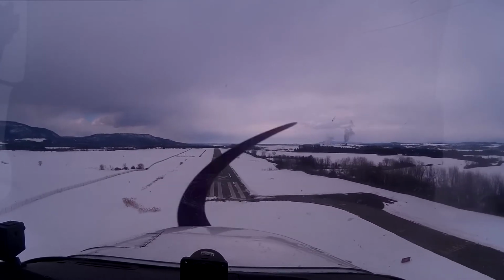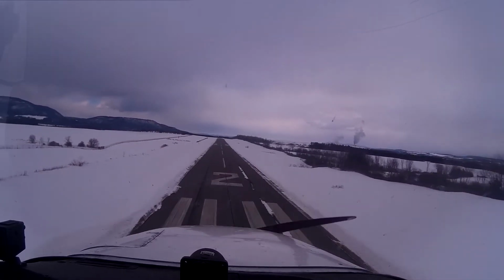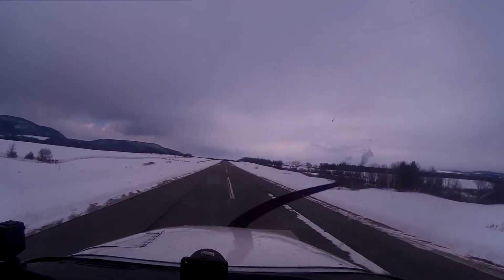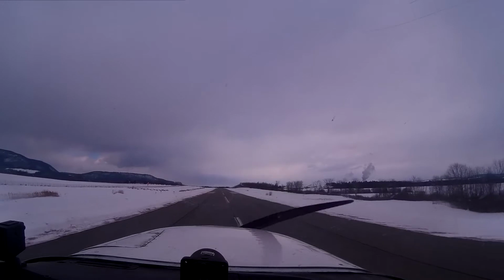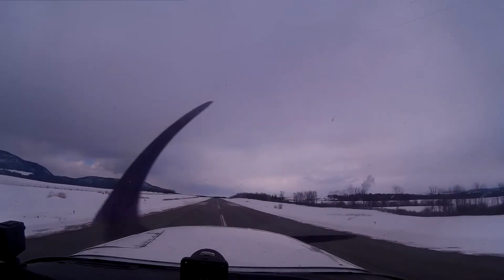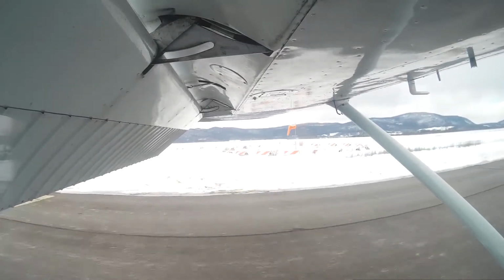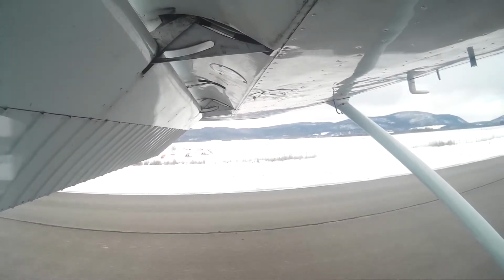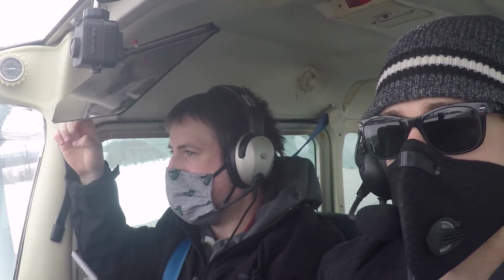Hey, just let the nose come down a little bit more. You've got enough energy to make the runway. Pull back the idle and just kind of let it come down. Oh, keep that off the ground. There you go, keep that yoke going back. You should be all the way back by the time you touch down. Alright, not bad. And then once you touch down, just keep the yoke right where it is and let the nose kind of come down gently. The nose wheel is the most breakable part of the airplane.